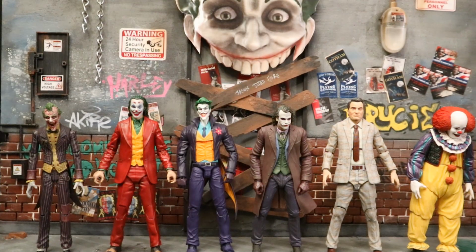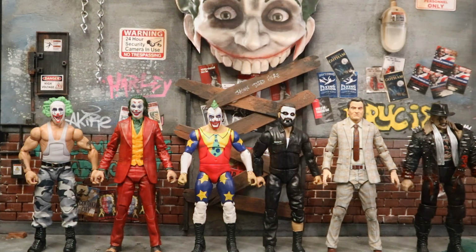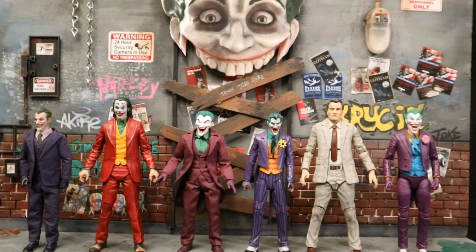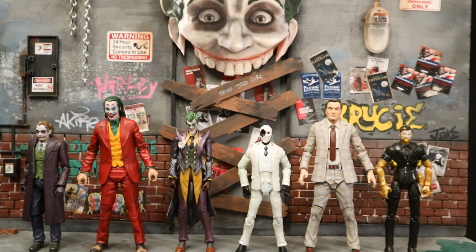And here they are, with some DC Direct and NECA figures. Then, with both some Mattel and Jazzwares wrestling figures. And now, with some Mezco and Mattel Joker figures. Next, with some Mafex and Hasbro Marvel Legends. And finally, with some SH Figure Arts and Jazzwares Fortnite figures. So overall, this is a very cool Joaquin Phoenix Joker and Franklin Murray set.